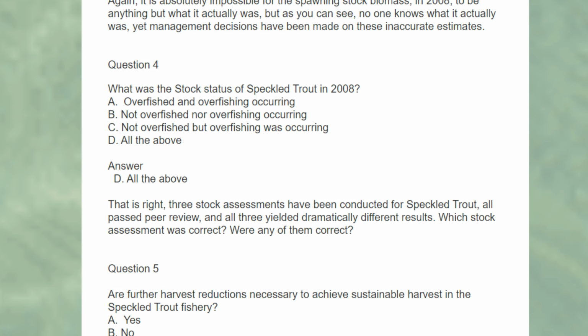Question 4, what was the stock status of speckled trout in 2008? Overfished and overfishing occurring, not overfished but overfishing was occurring, D, all of the above. Answer D, all of the above. That's right. 3 stock assessments have been conducted for speckled trout. All passed peer review. All 3 yielded dramatically different results. Which stock assessment was correct? Were any of them correct?